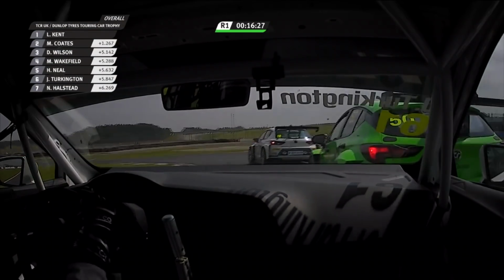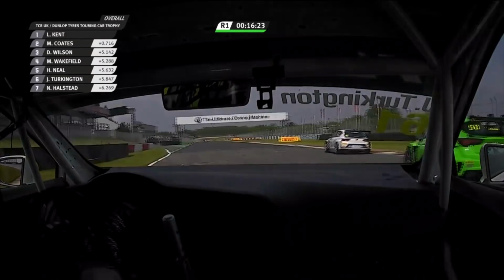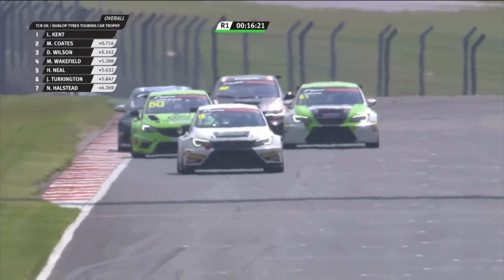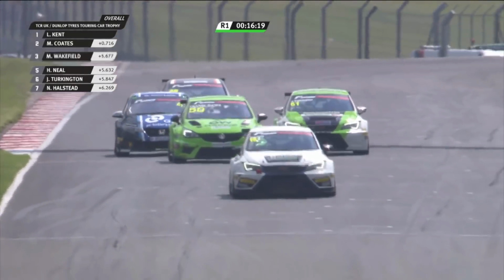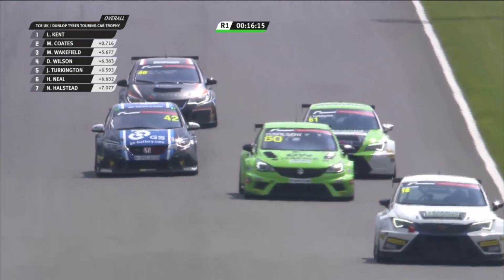They're all squeezing up under the brakes, still concertinaing up into the hairpin. This is fantastic. This is proper touring car racing, isn't it? This is brilliant stuff. 5 cars, and you can throw a handkerchief over the lot of them. Into 3rd place has gone Wakefield, Wilson down to 4th, and James Turkington thinks, I'll have a bit of this.